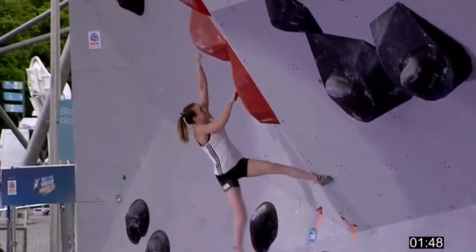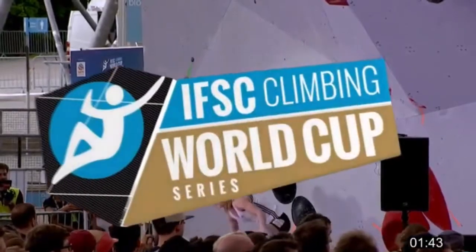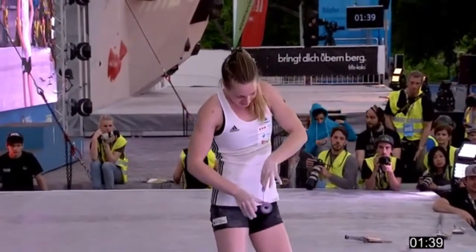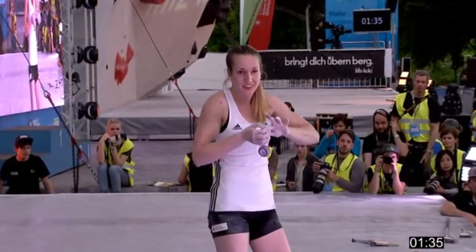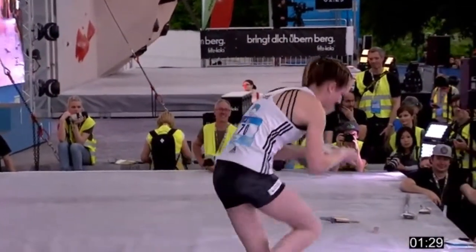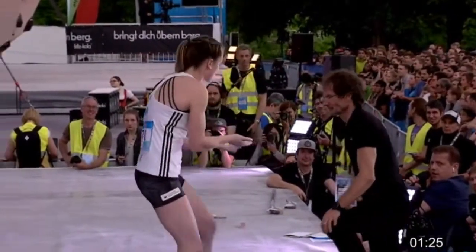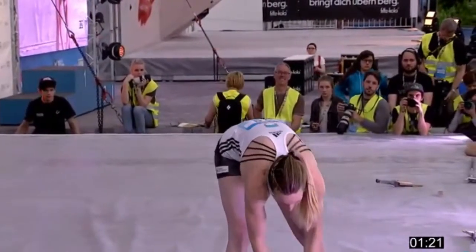So you just see the right hand float a little bit just above the hold. She managed to adjust it and then went up with the left. She's obviously rotating around to the left rather than rotating right, and this is not what you want. We just caught a glimpse of one of the judges hopping on stage, I think to tell her, but she didn't need to be told. She needs to put tape on, and she just needs to show the judges so that they're happy that she's not bleeding onto the holds.